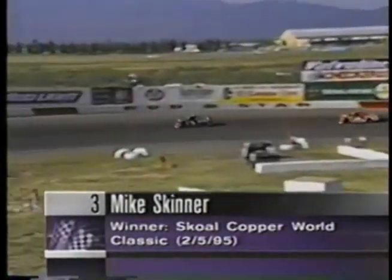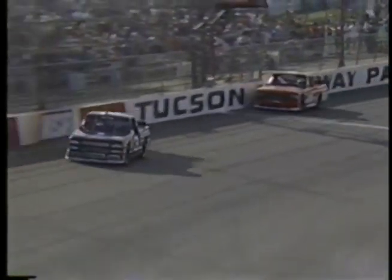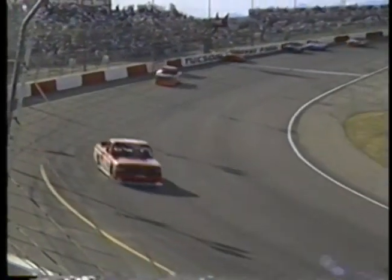Mike Skinner is the leader, and since this restart, he's kind of established a 5 or 6 truck length lead and seems to be comfortable to sit on it. And I got to wonder what Ruttman's thinking right now, because he was able to race him hard before the restart. Here's Jones, as we said, moving forward through the field from 7th to 1st, and we've got a spinner.